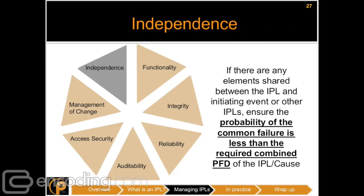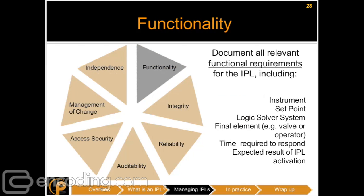So a good rule of thumb for this is our common mode of failure needs to be at least 1 order of magnitude lower than the PFD we want to take for our IPL. That's going to work for most cases. There are a few edge cases you have to catch. So that's independence. Now, effectiveness has been split into three here: functionality, integrity, and reliability.